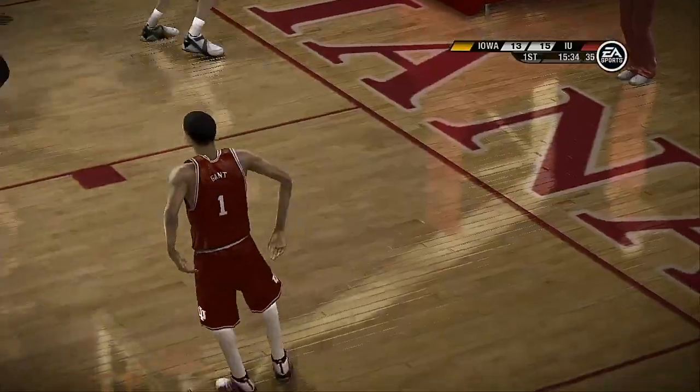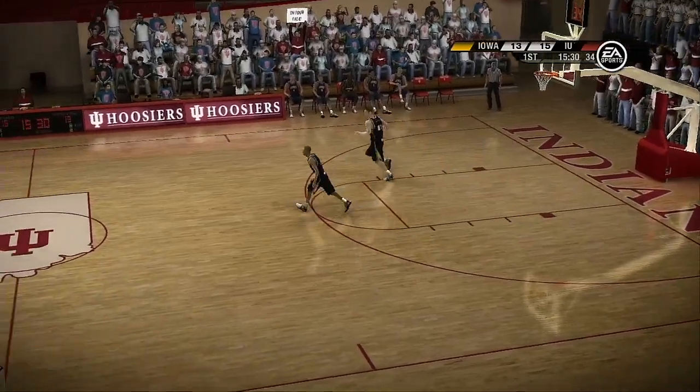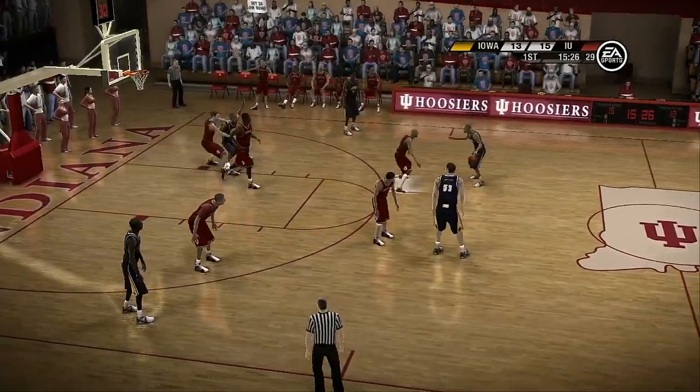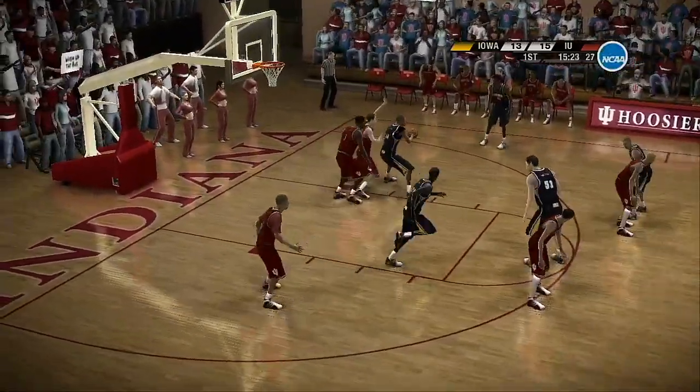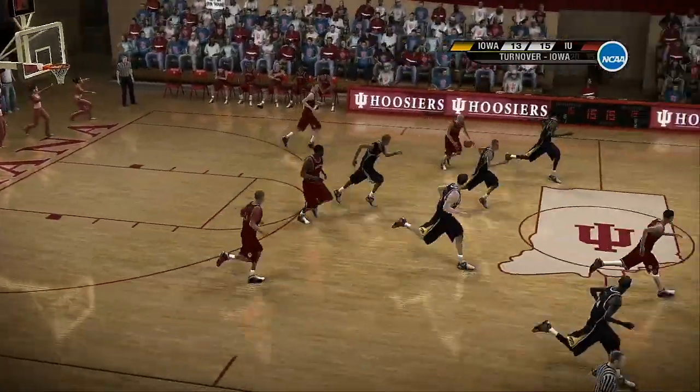He takes the shot off the baseline. The Hoosiers have got to continue to get him the ball. Brady's on fire. The power forward gets the ball. Oh, what a strip, Rad.